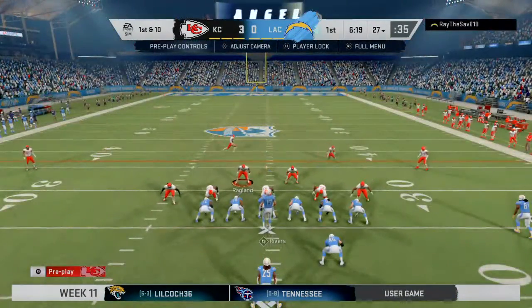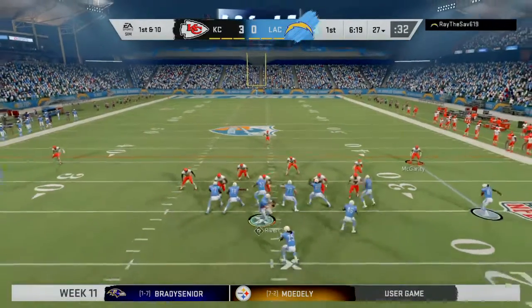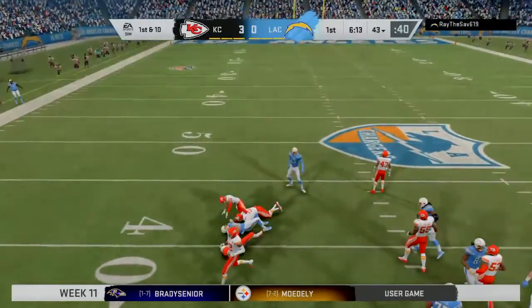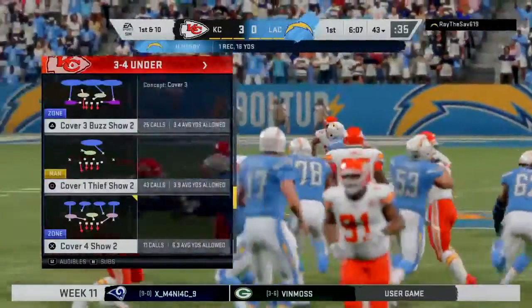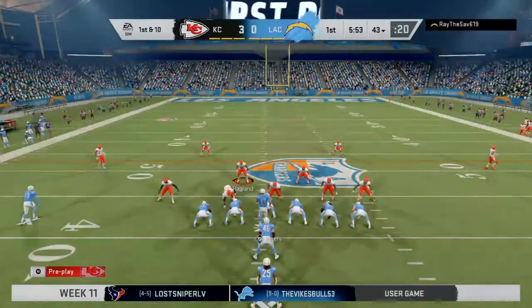So Rivers will lead the Chargers up, 1st and 10 at their own 27. Here's Rivers. Hunter Henry brings it in. And they get him down, but not before he takes it across the 40-yard line. It'll be a pickup of 16 and a Charger first.